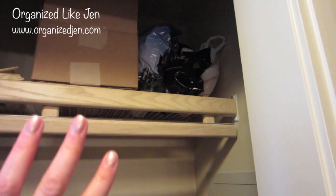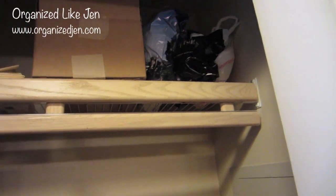And on the top shelf, I have an empty box, a few empty bags, and some purchases that I don't need to have out. I just have them out of the way. Some mugs and things I don't want to break, so I like to put things up on a shelf in the closet if we're not going to be needing them during our trip.